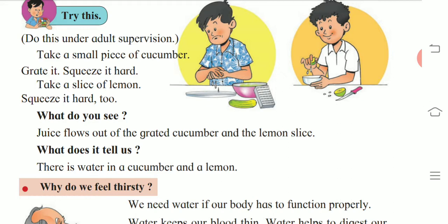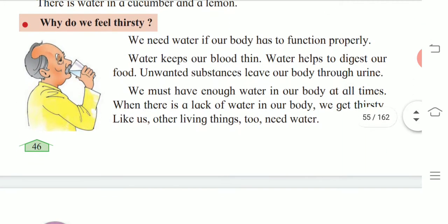Why do we feel thirsty? We need water if our body has to function properly. Water keeps our blood clean. Water helps to digest our food. Unwanted substances leave our body through urine. We must have enough water in our body at all times. When there is a lack of water in our body, we get thirsty. Like us, other living things too need water.